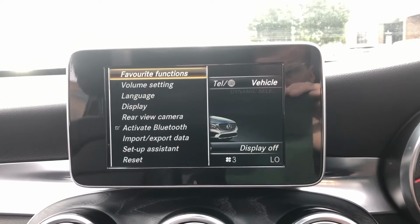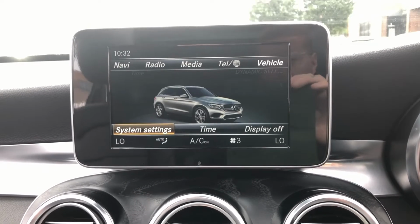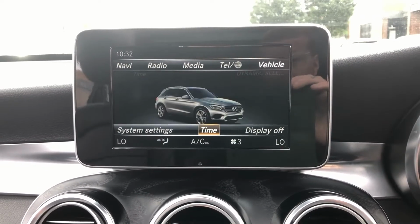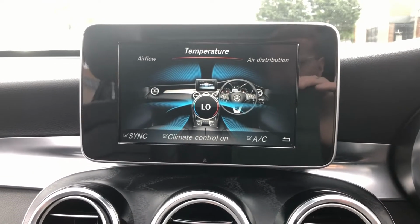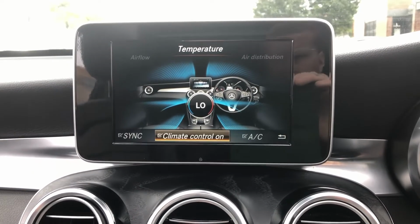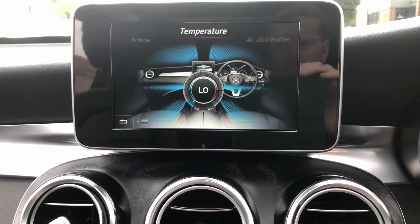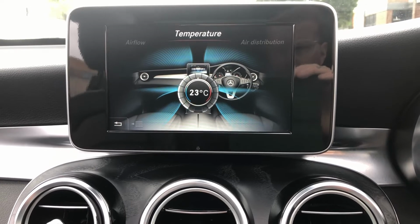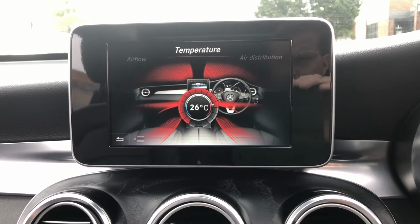Now if you go on system settings, you can change your camera, your Bluetooth, import and export your contacts, and other options as well. If you scroll right down, you can see you get onto the air conditioning menu and climate control. So on there you can see you've got climate control, sync and aircon. What's really nice on this, if you change your temperature, you can see you change it, and the hotter it gets, the visual interpretation changes as well.